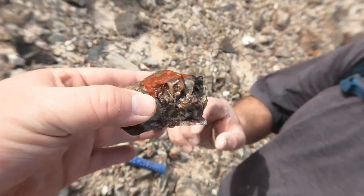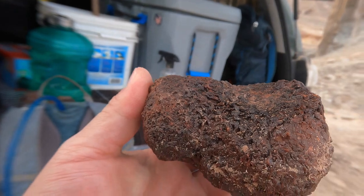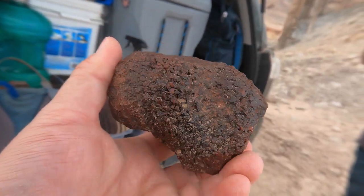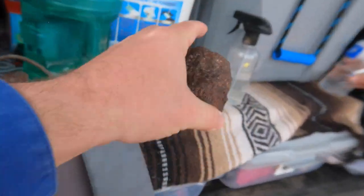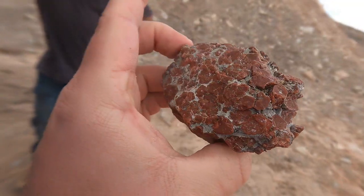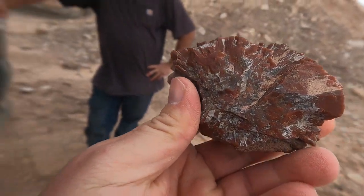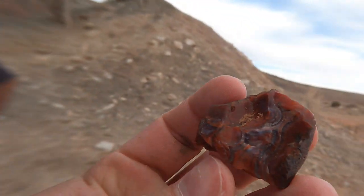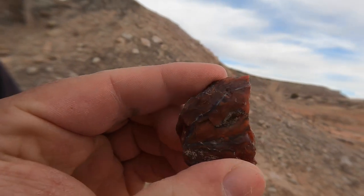So very nice. So I'm back at the vehicle. The battery died. So I found some really neat stuff on the way down. Look at that one. Get that one cut open. That'll probably be really cool inside. Looking forward to that. Found this one. Look at that. It's beautiful. And where did I put it? In my pocket still? Yeah. This one right here. Look at that. That's why we came out here.